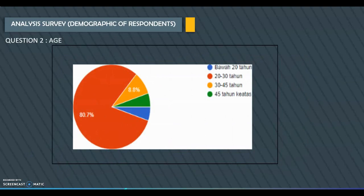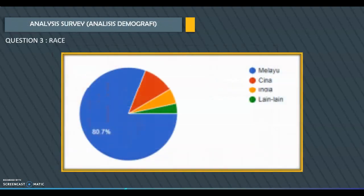Okay, question 2 is about age. 80.7% are aged around 20 until 30 years old, and 8.8% are aged around 30 until 45 years old, and for 45 and above and 20 and below, it is around 5.25%. Okay, question 3 is about race.